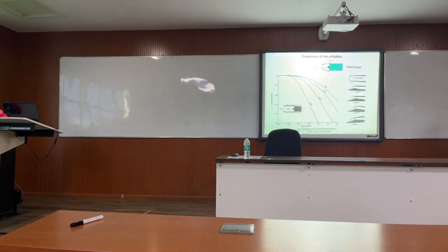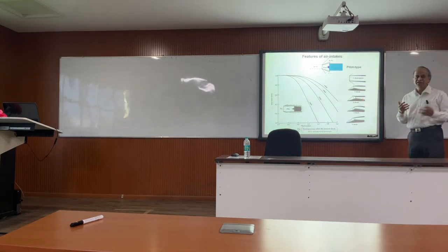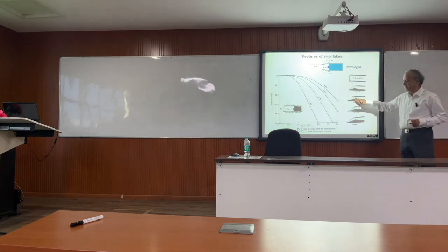You cannot have a very long intake. You can't have an intake which is 10 meters long. The engine is small, but your intake is 10 meters? Doesn't make sense. So you have to make a compromise. When you design the intake, you decide your Mach number and decide how many shocks you will design it for. These are obtained by design.